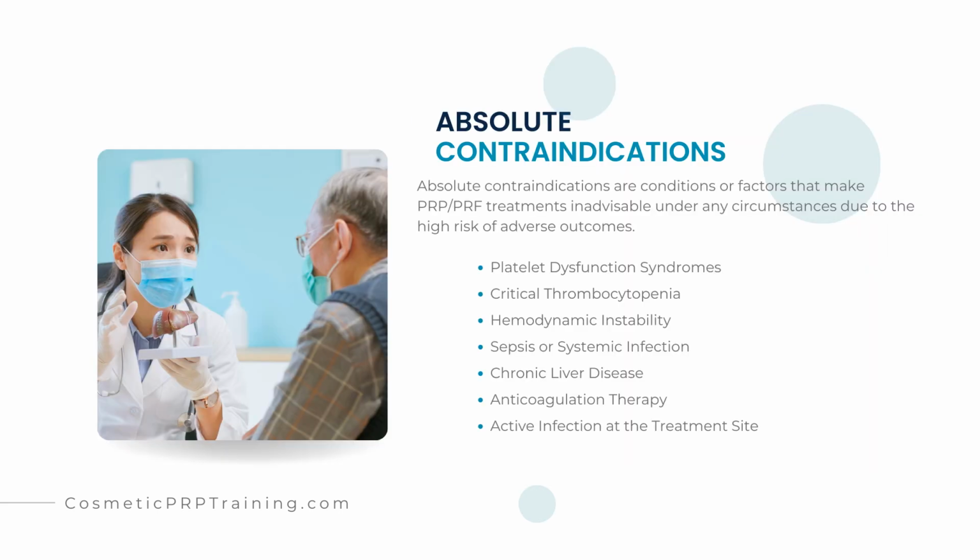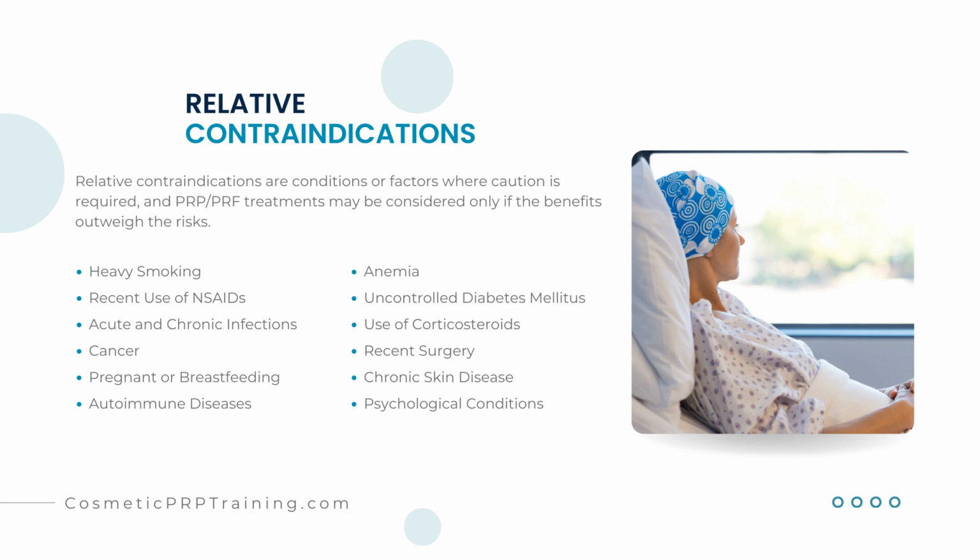Absolute contraindications. These include platelet dysfunction syndromes, critical thrombocytopenia, sepsis or systemic infection, active infection at the treatment site, and hemodynamic instability or severe chronic liver disease. Relative contraindications include the following: heavy smoking, recent NSAID use, especially 48 hours before treatment, cancer, autoimmune diseases, uncontrolled diabetes, recent surgery, or corticosteroid use.